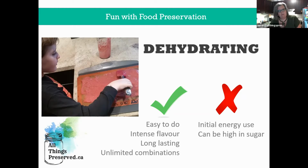Some climates in some places, I'm saying that hesitantly because I'm looking out on a rainy day, dehydrating is a challenge because there's so much moisture in the air. Solar dehydration is definitely an option. You can build your own solar dehydrator. You can buy an electric one. You can use your oven. Lots of great options.